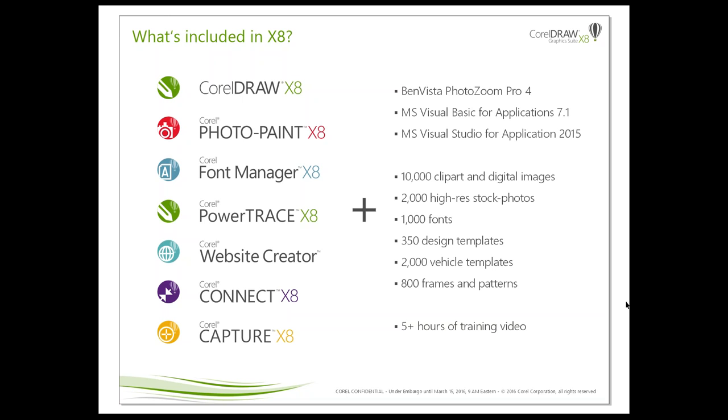Corel Website Creator is an application that, as its name indicates, enables you to create websites. It doesn't require any HTML coding knowledge. So even if you don't know how to code web pages and code HTML, you can create websites with this through an easy-to-use drag and drop template-driven interface.